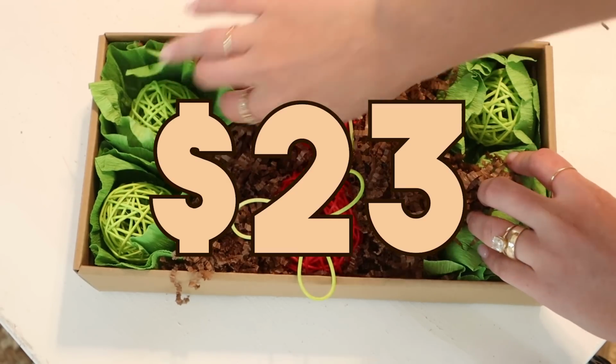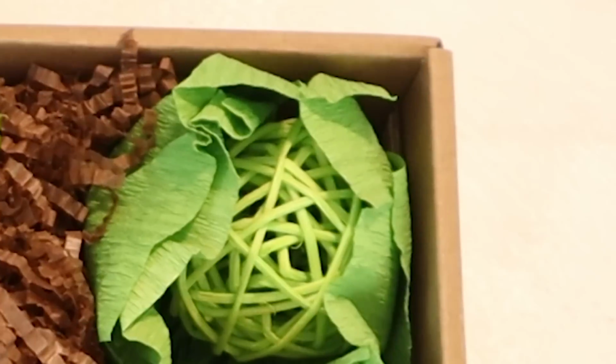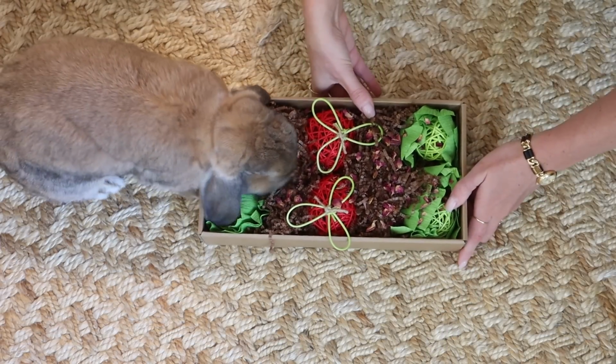This box costs $23, which I think is pretty steep, especially because it's really nothing special. It's just some paper and cardboard. So I'm gonna give it a 2 out of 5 on the cost scale. But everything else for this, I'm giving a shining review.